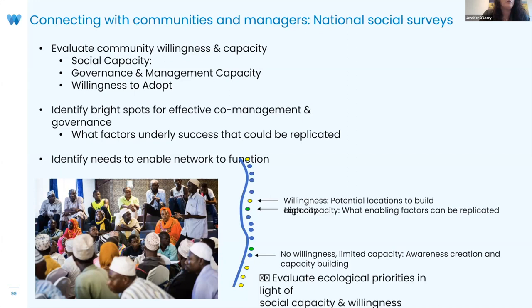The second is governance and management capacity. So do they actually have the leadership and the training and the communication skills to come together to govern their resources? And the last is willingness to adopt different fisheries management metrics. Some of the questions are about willingness to adopt fisheries closures, but we have a whole scale of options that we ask them about.